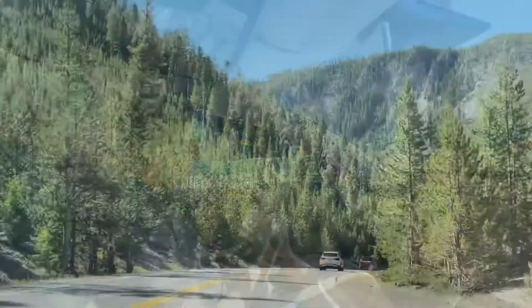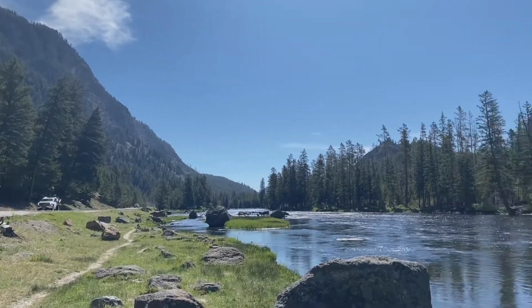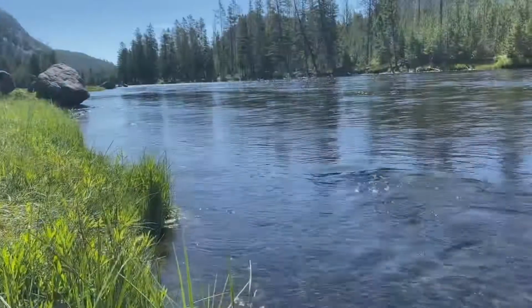On the second day, we were planning to spend our time at the Mammoth Springs and the waterfalls around the Grand Canyon of Yellowstone.